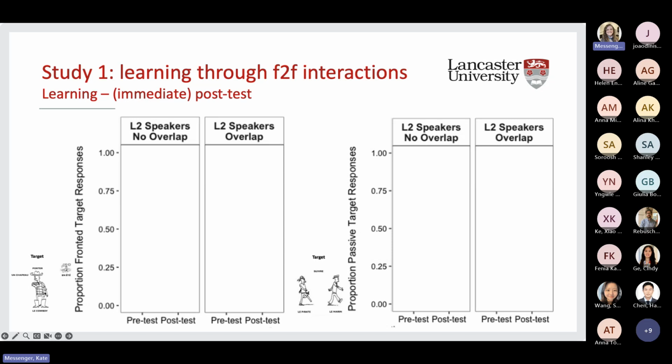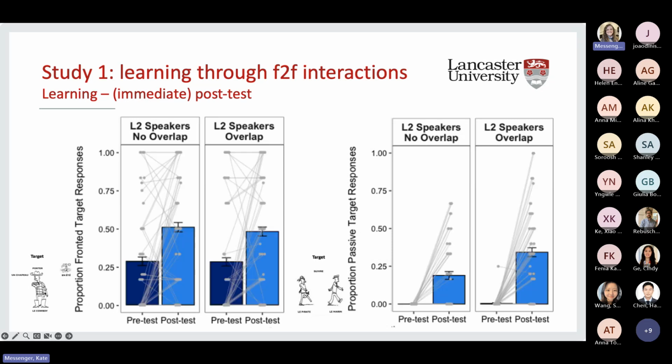When we look at the long-term effects, the persistence, what we see is, again, a difference between conditions. So here we're plotting the proportion of responses in the pre-test and the post-tests. And across the structures, we find that compared to the pre-test, speakers are using these structures more in the post-test. And there was a difference, again, with the structure. So that effect is bigger for the passives. So the persistence is bigger for the passive sentences than for the fronted.